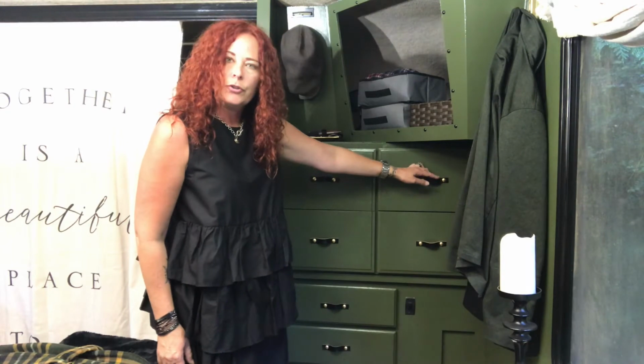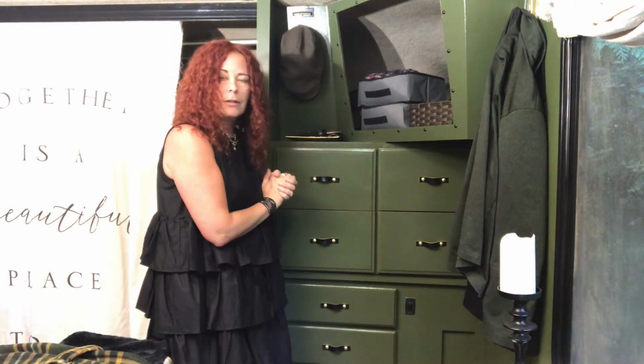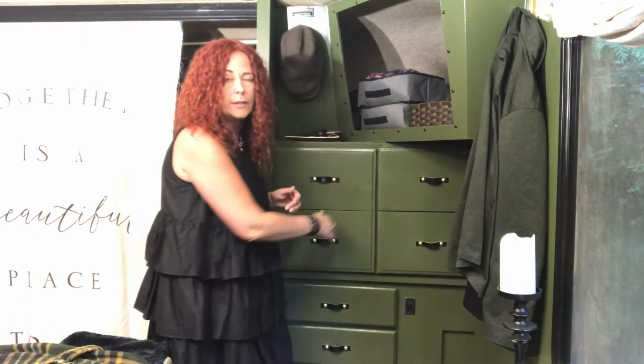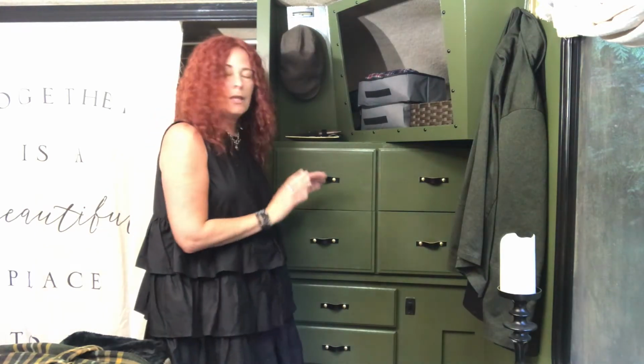So this is kind of a built-in dresser. A lot of RVs have this. So I just made these leather pulls. They turned out so great. I was so happy with them. This is the green I ended up going with. It's the Behr Dynasty. It's a Russian olive. I love how it turned out.